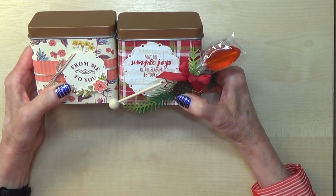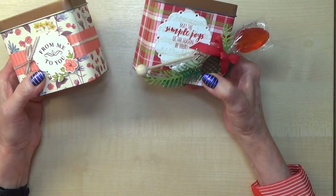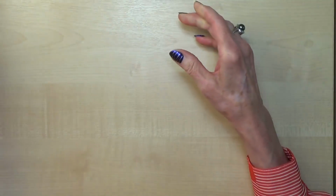But it does make it a little bit tighter. But as you see, not too tight to take the lids off. So brilliant projects there. So many thanks for that.